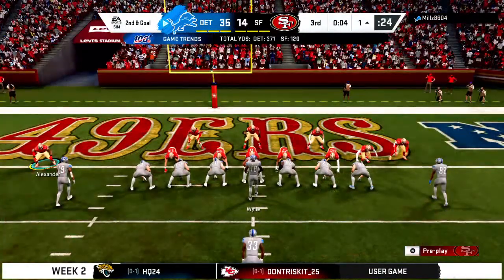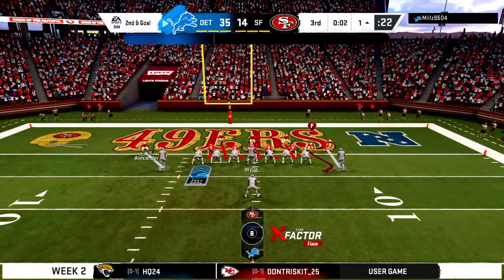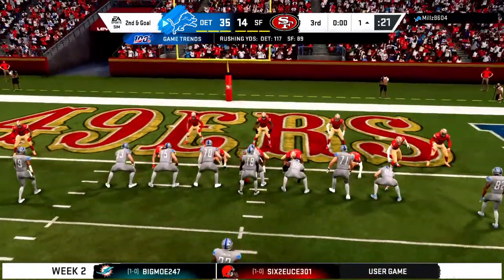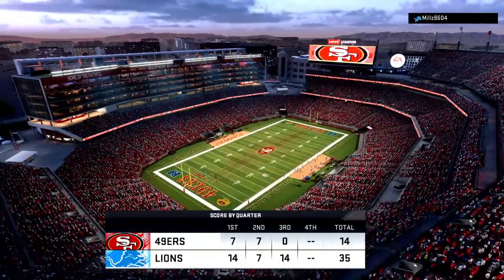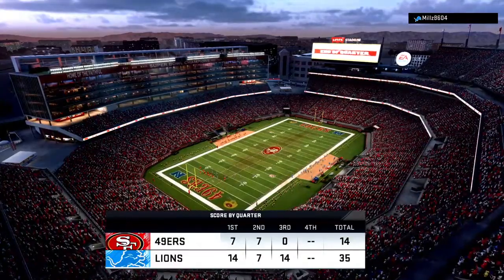And this should be the final play before the quarter ends. 25. Check 25. And that is going to do it for this 3rd quarter of action. We'll return with more after this.